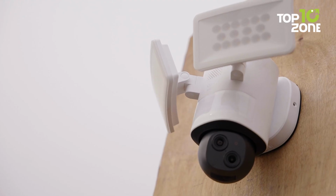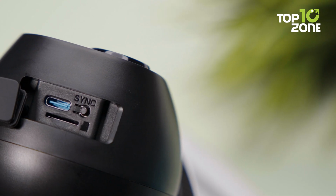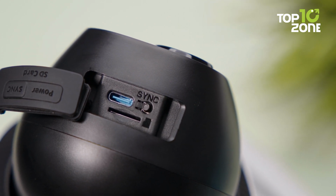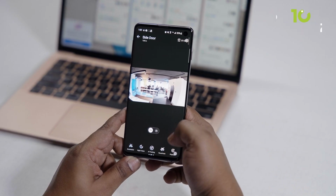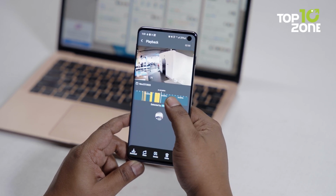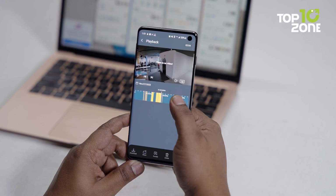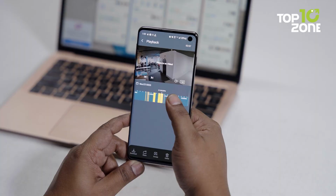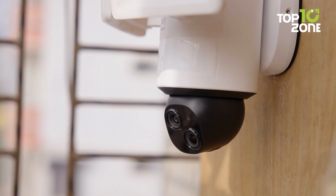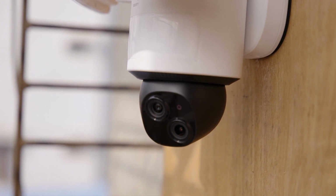aesthetics. And when it comes to storage, Yui understands that flexibility is key. You can store up to 128 gigabytes of critical footage with a micro SD card. But if you need even more storage capacity, it's as simple as connecting this cam to the Homebase S380, granting you a staggering 16 terabytes of storage for all your security needs. In summary, the Yui Floodlight Cam E340 is not just another security gadget, it's your trusty guardian angel.